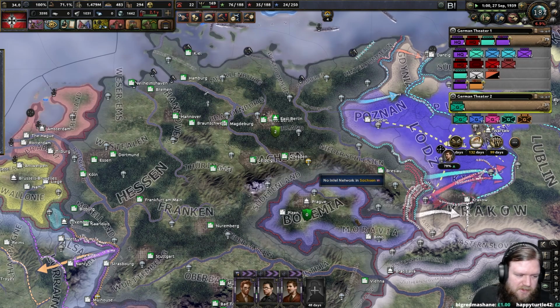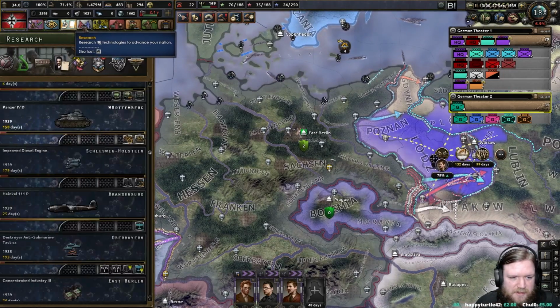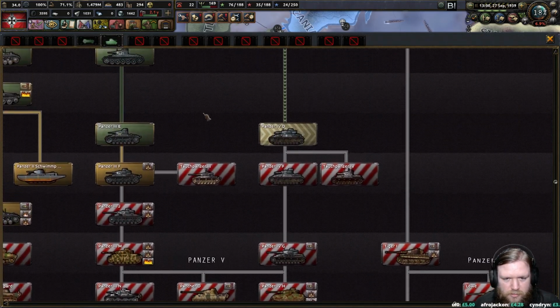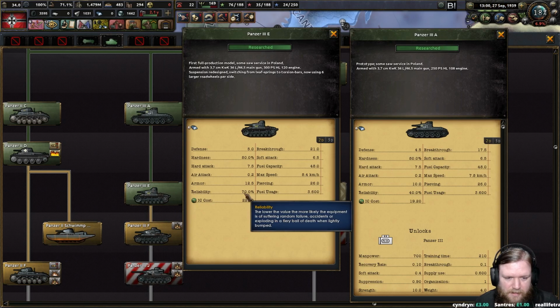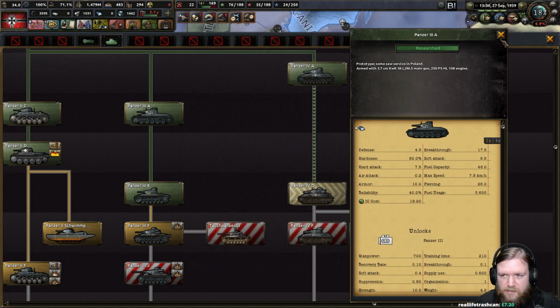Is it one of the ones where the transmission breaks all of the time? Wait, that's all of them. I mean, I think that is actually one of the big differences between the Panzer 3A and the 3E, because the 3A had a huge reliability problem, which the E fixed. Reliability 40, reliability 70. Yeah, changed the suspension. So that's not transmission, that's suspension.